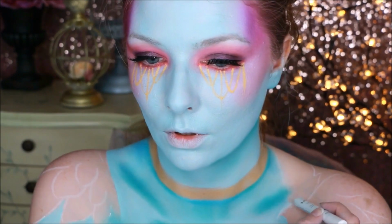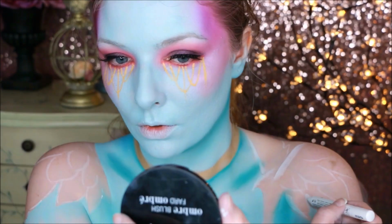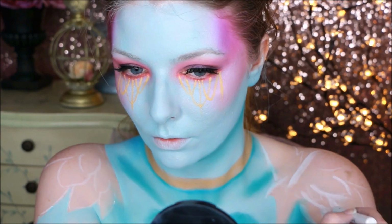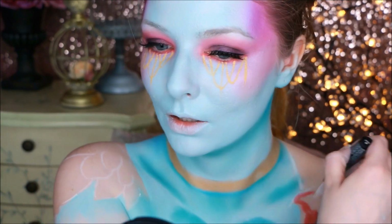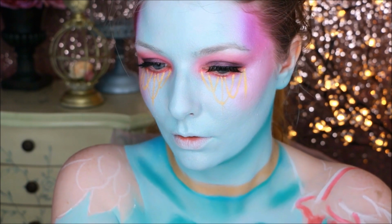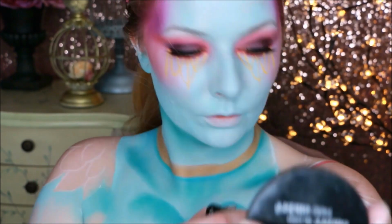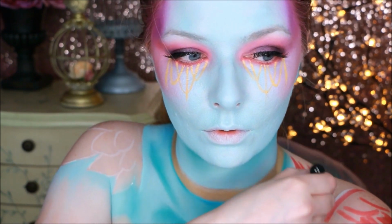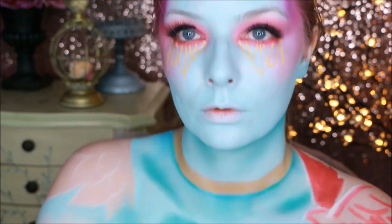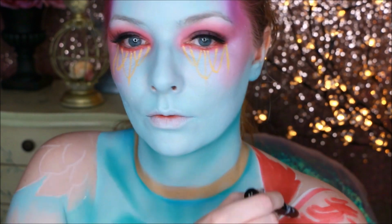Next, we'll be taking the NYX Jumbo Eye Pencil in Milk to highlight a lot of the edges. And some of these edges are going to be colored over, but we need to lighten up the area because I'm going back in with that shadow stick from my lower lash line. And this is a very bright, very intrusive color for a soft look. So we're going to need to add in a lot of gold to soften it out and give more of that impressionistic painting style that I'm going for.